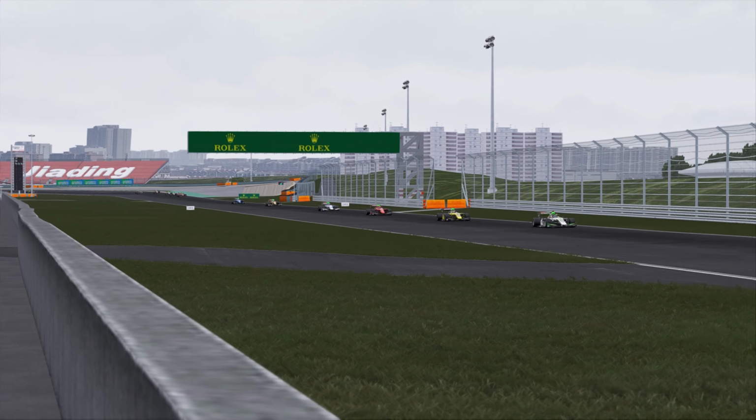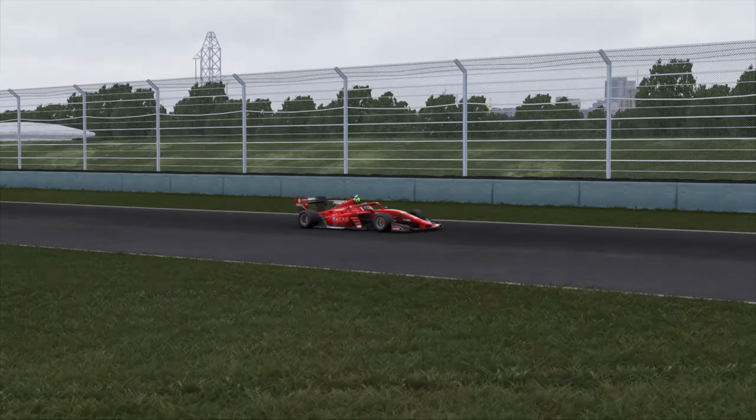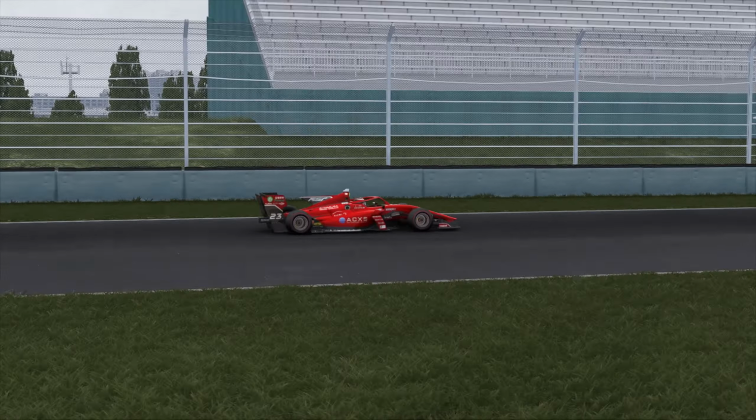I'll shut up and give you guys an onboard bit of Fuji Speedway in this thing so you can see it, hear it, and just enjoy it, because man oh man is this thing a joy to drive, and it looks stunning as well.